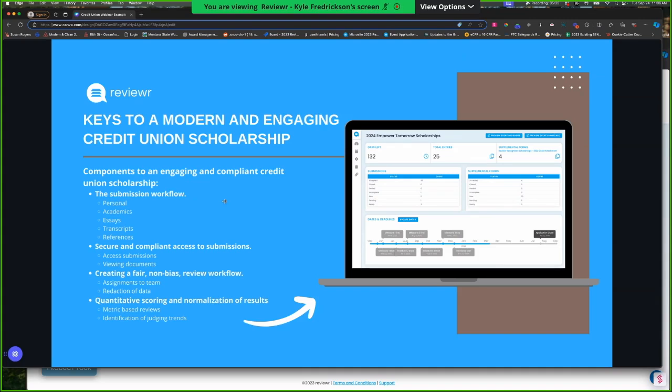Getting net new accounts at a younger demographic, working through financial literacy. Obviously, we're funding the scholarship through their accounts, and it's going to keep them in the system, things like that, right? And so we have to set these expectations that for targeting 16, 17, 18-year-olds, what does the modern experience look like for them?